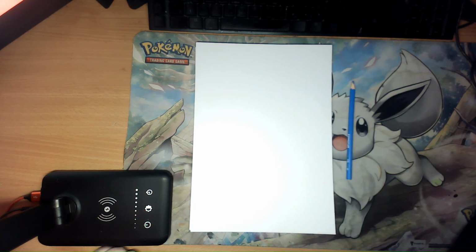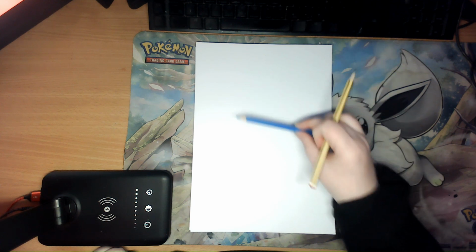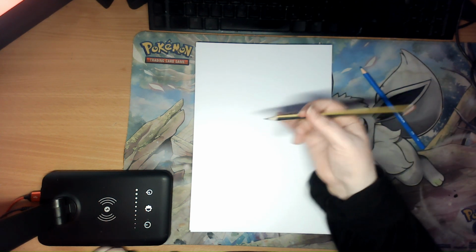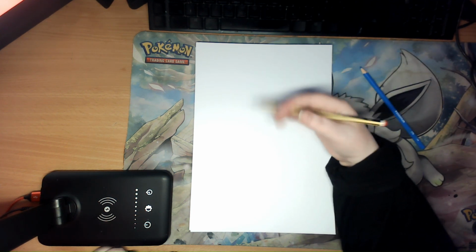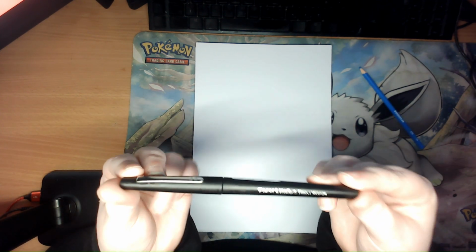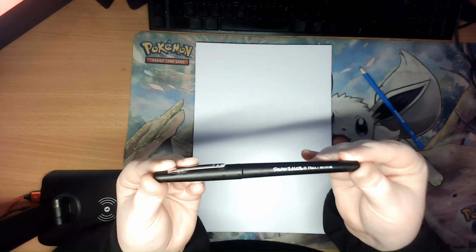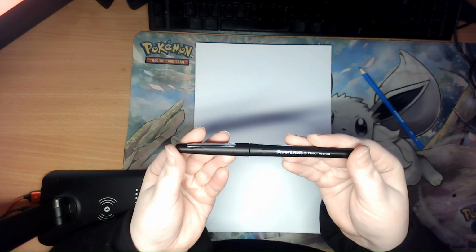If you don't want to use coloured pencils, you can obviously just use a standard pencil. Sometimes I'll use this for a really rough skeleton. Then I'll use this for the base, building around the skeleton. And then this. These are my favorite pens. I buy these every month. They're not super expensive, but I do buy them a lot.